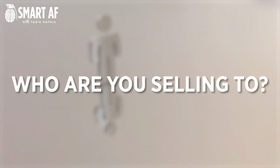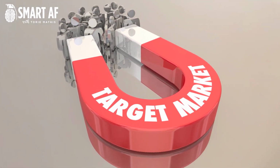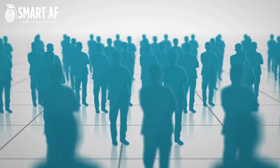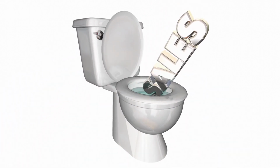So who are you selling to? Next, you need to identify your target market. Who are you going to sell to? It's important to have a good understanding of who your target market is and what they're looking for. And don't make the rookie mistake of saying that you are going to sell to everyone, because when you try to sell to everyone, you are really selling to no one. You've probably heard this before, but it really is true.